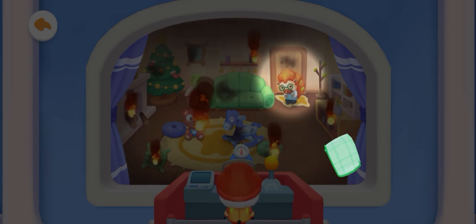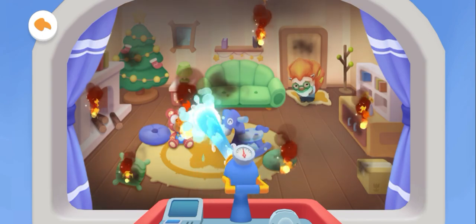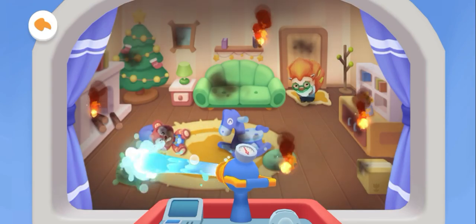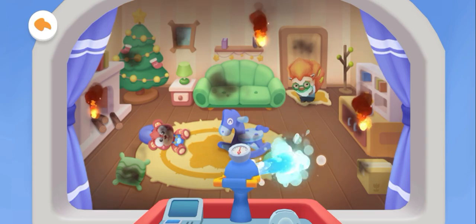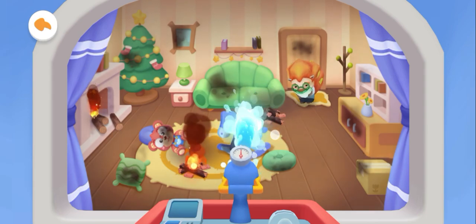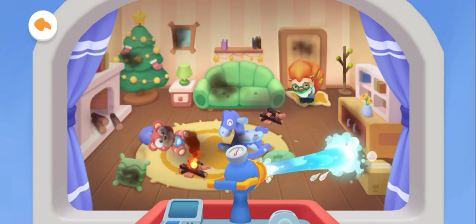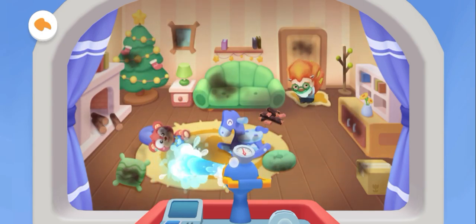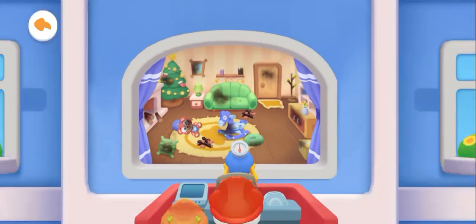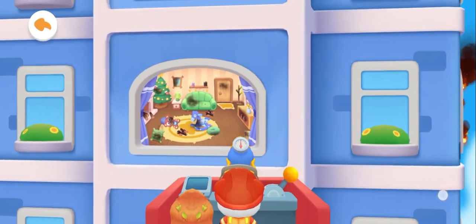Drag the towel to the trapped person! Slide the water gun to put out this terrible fire! Slide the joystick to extinguish the fire on the other side!